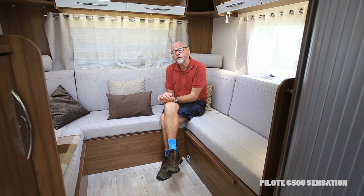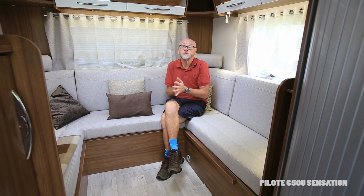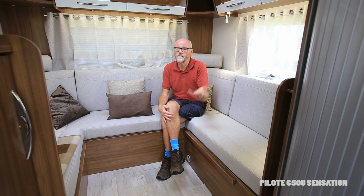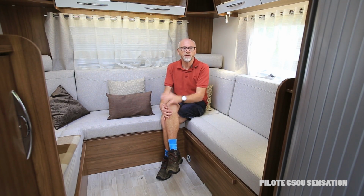If you're looking for a lounge-based van that's not too big and not too expensive, you would normally head over to the British manufacturers, but this one is a very viable alternative. And although you might not think that looking at Continentals is going to bear any fruit, I would suggest that you have a good look at this, because you may well find it suits your needs perfectly.